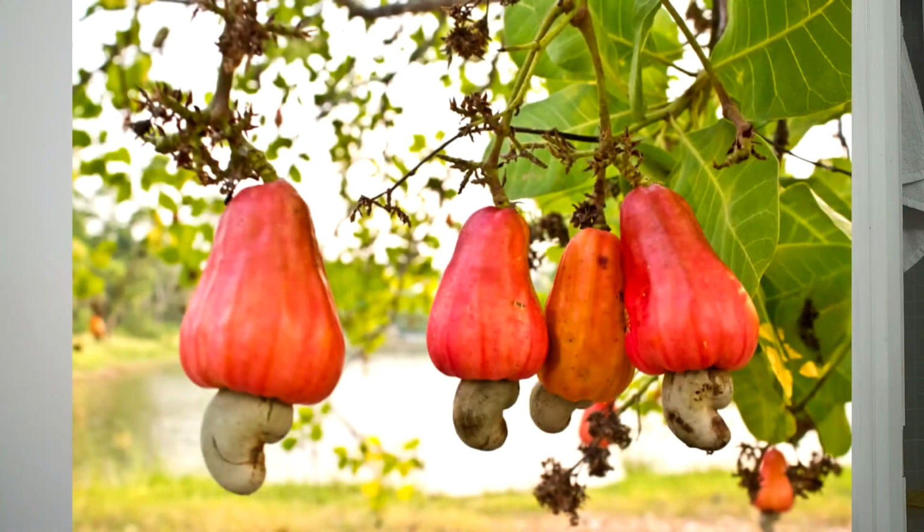I do want to take a moment just to talk about how weird the cultivating and growing of cashews is. So the cashew nut grows out of the cashew apple fruit, which looks like this. So they grow this entire fruit just to take the nut at the bottom. And the nut is in a shell.